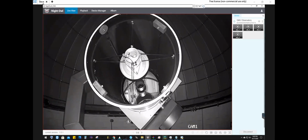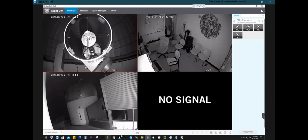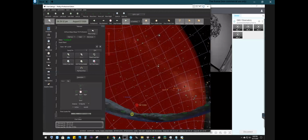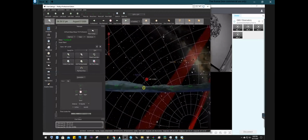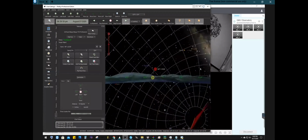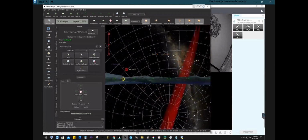So, Justin, if you could go ahead and flip the telescope so we're looking at the instruments on the other side, that would be great. And while the telescope is moving and flipping over, if anyone has any questions so far, feel free to ask them in the chat. Doesn't look like there's any questions, but anyway.